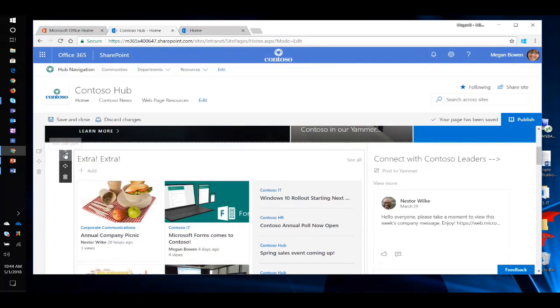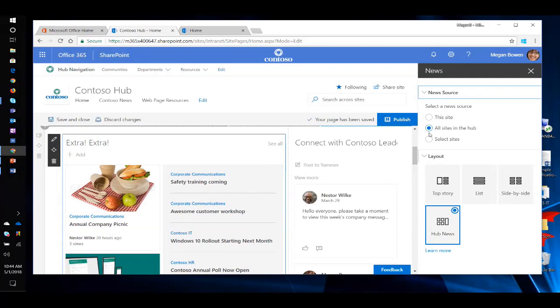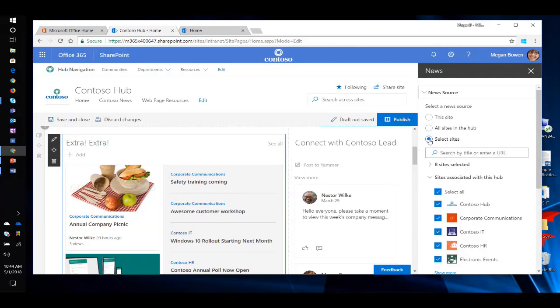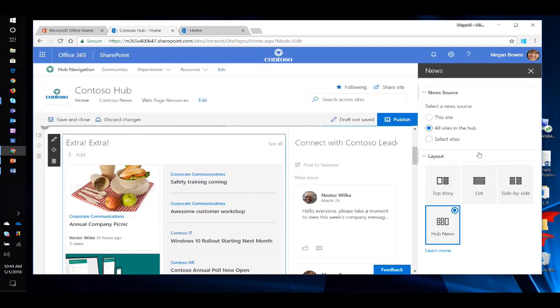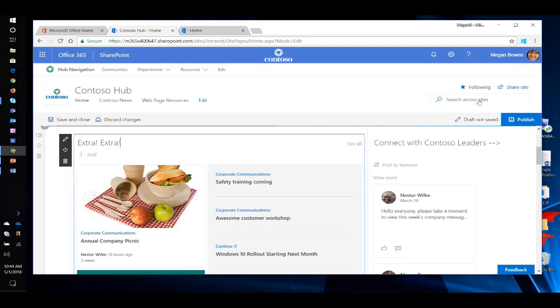So I can come in here and modify this news carousel, and I can choose to say I want to show all sites in the hub, or I want to show just select sites. So in this particular case, I can pick and choose the sites that I want to have show up in the hub. In this particular case, I'm going to choose all of them.